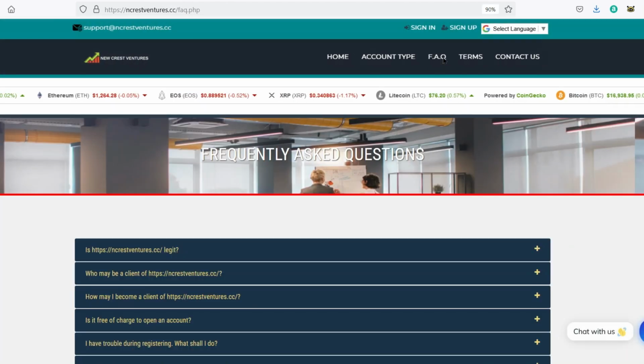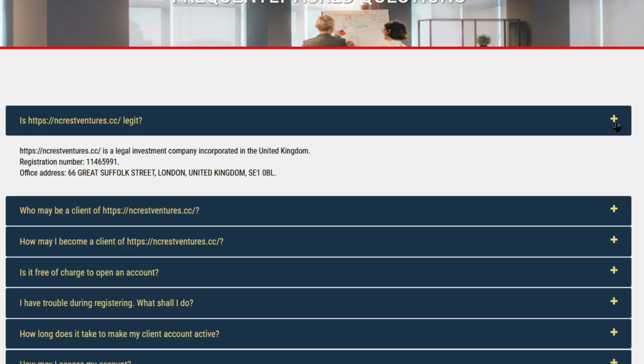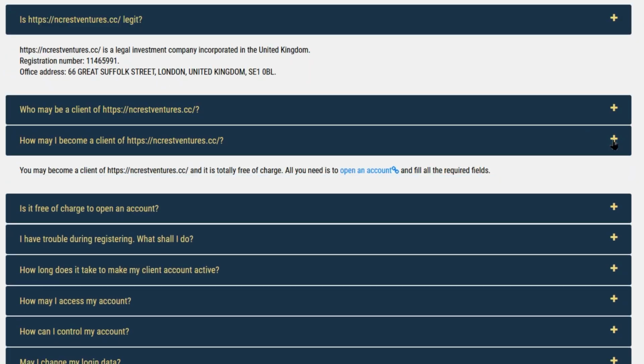Now, let's look at their FAQs. And of course, the very first FAQ you'd put on a reputable investment website is this one. Is encrestventures.cc legit? And there, they give that registration number and their office address. And we know that that office address is not the address of that company. How may I become a client? All you need to do is open an account. We'll have a look at that in a minute.